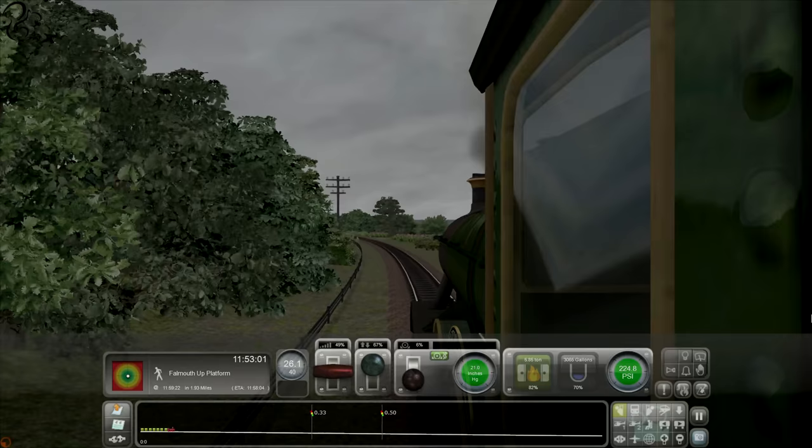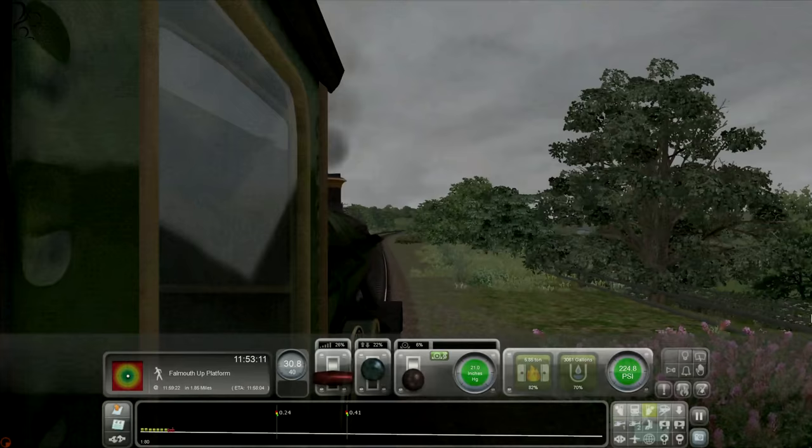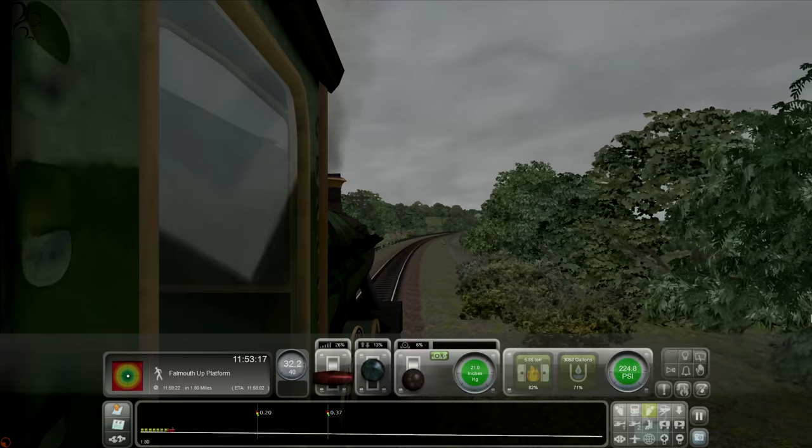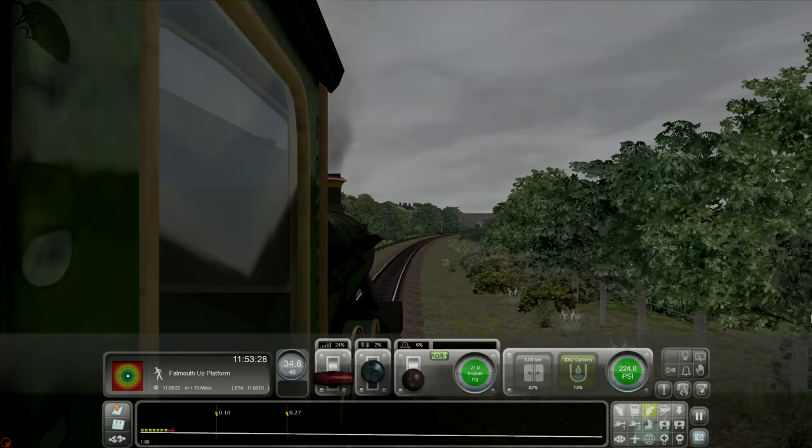Steam. It's been a while. I've wanted to get into the steam trains, but finally I can. Right, I'm going to reduce a lot of the stuff right now as we go downhill. We can effectively go down on the train's momentum, I think. Yeah, there we go, picking up speed.